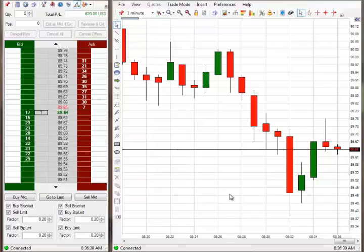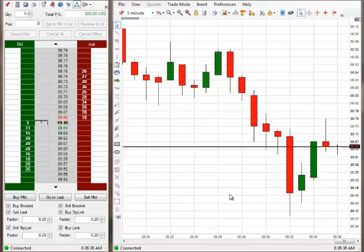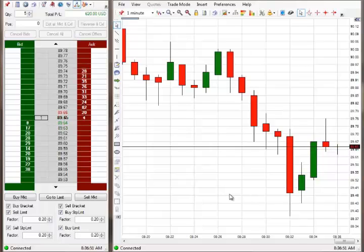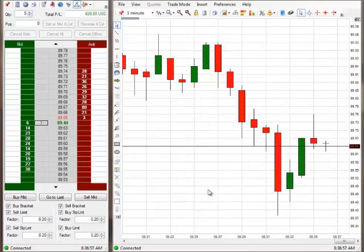So what I'm going to do from here is I'm just going to watch it and see what happens. See if it gives another short entry or what. I'm just going to wait to see how it progresses now. Will it start to go back up and start giving long entries on the code? Or will it start to go back down and start to give more short entries? We'll see. Right now it's just going to take a little breather here for a little bit. So I'll come back.